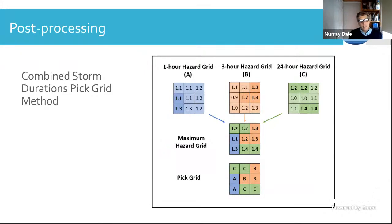Right, to obtain the values for each grid cell in the model, we apply this pick grid method. So on the completion of the modelling, the raw output grids were post-processed to generate a single grid for each return period and epoch. To do this, the 3 storm duration grids for each scenario had to be combined to generate the worst case scenario for every modelled cell. For this processing, the pick-on hazard method was used. Hazard in this case is a function of depth and velocity of water, so it considers those 2 facets to derive a hazard value.